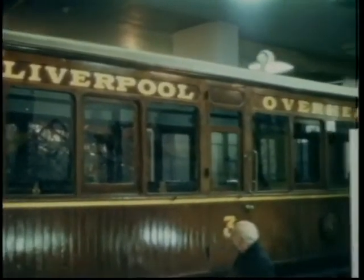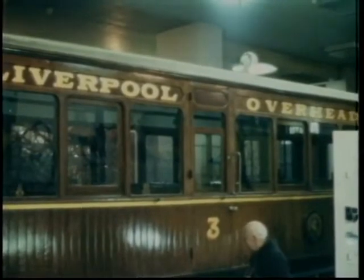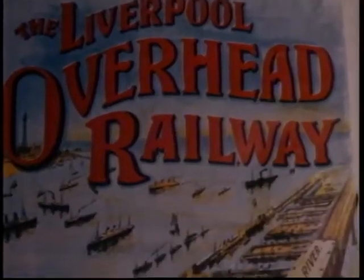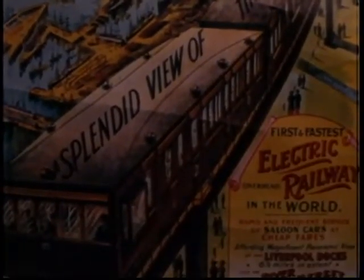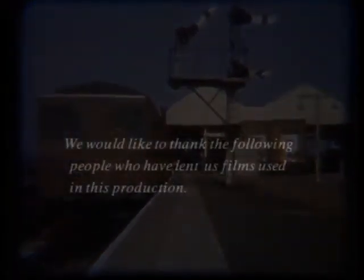To mark the occasion, it would seem appropriate to reconstruct a length of the overhead structure in the vicinity of Albert Dock, and possibly operate a service with replica trains. This would indeed be a fitting monument to one of the country's most unusual and original railways, the Liverpool Overhead.